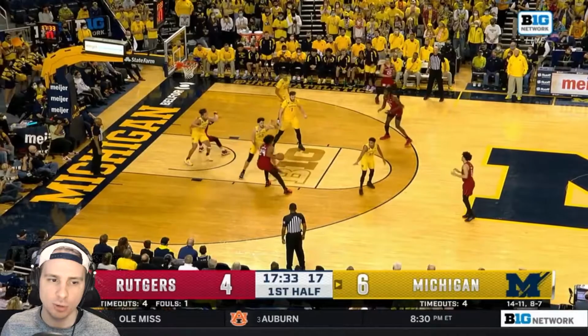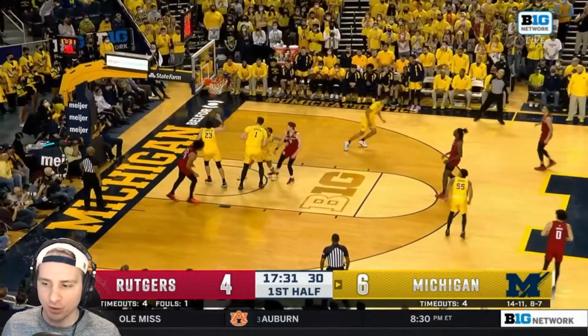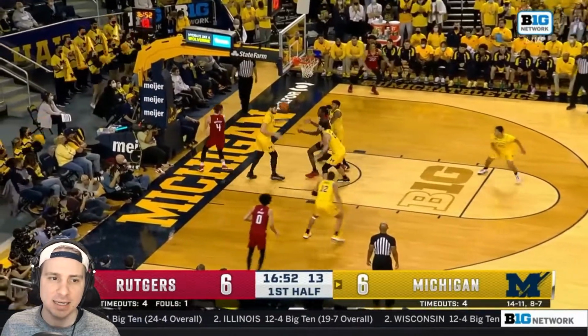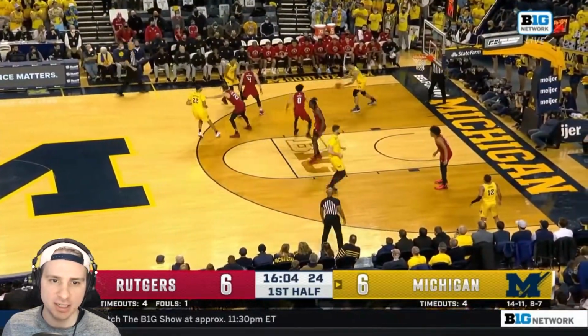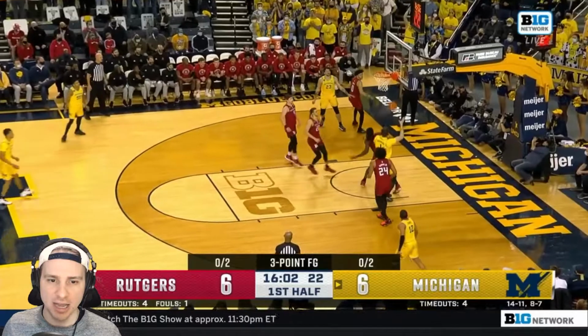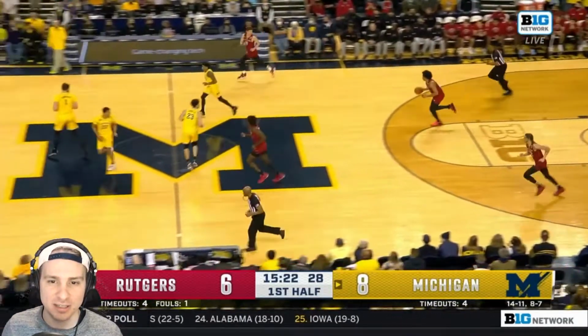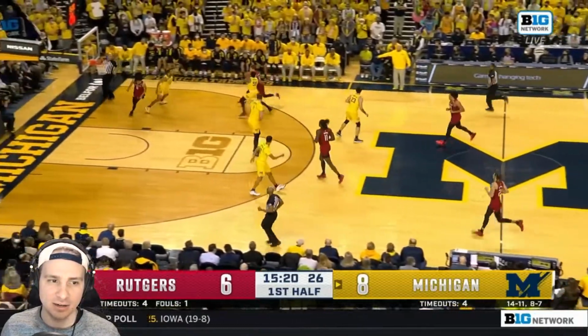Michigan nursing a 2-point lead here. Little back and forth action. Ron Harper Jr. with the step through. McCahey gets denied from Hunter Dickinson. Little mid-range, not going to find anything for Brandon Johns Jr. getting to start this game. But Dickinson there to clean it up.